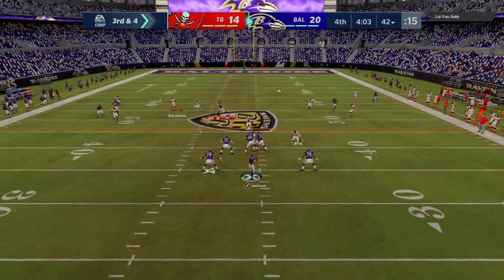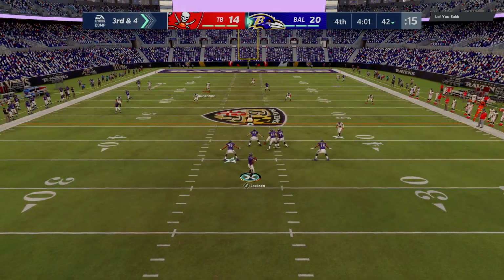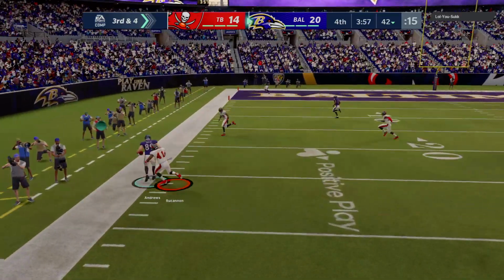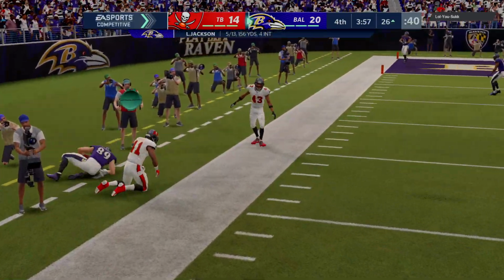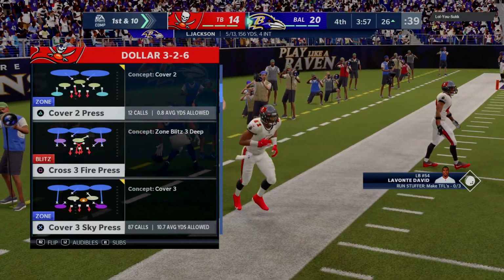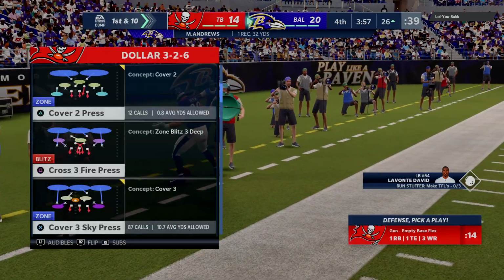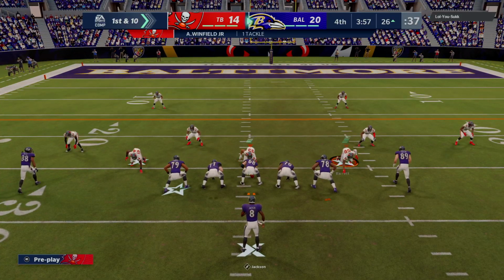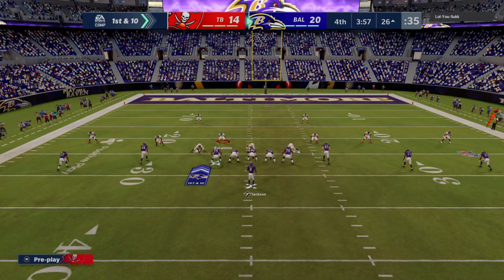From the gun on 3rd down, Jackson. And that's caught. I can't make this shit up. I cannot make this shit up. He can do whatever he wants, but I'm doing everything right, and they still won't let me play.